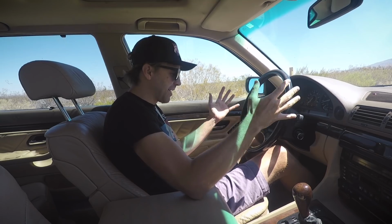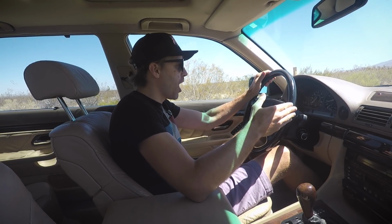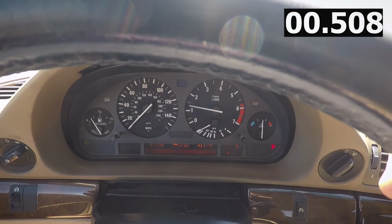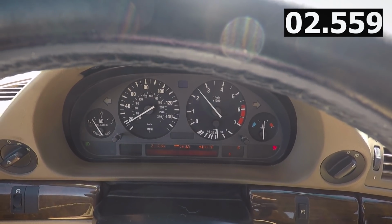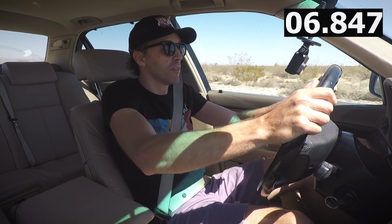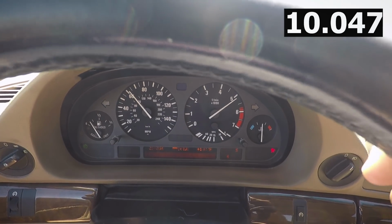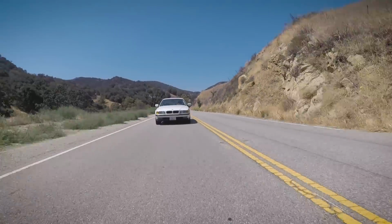Okay, here we are, 1997 BMW 740iL, 4.4 liters of raw BMW power, and 3, 2, 1, go! 35, 50, 55, 60. For a huge car like this, that wasn't that terrible.